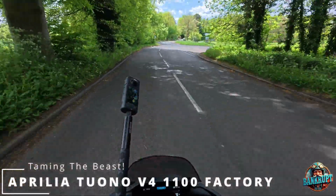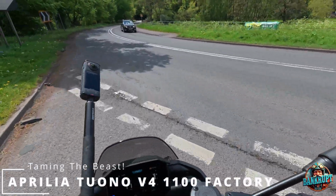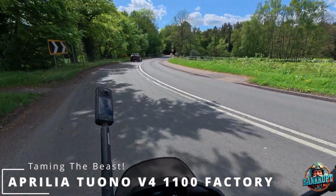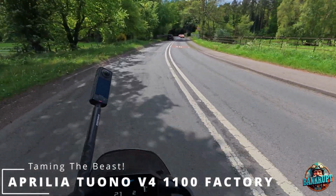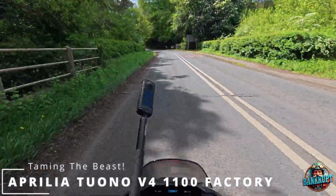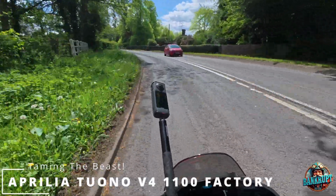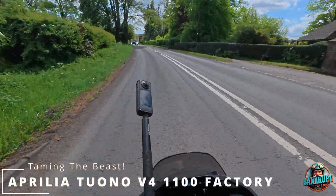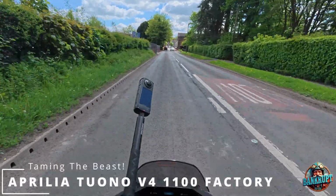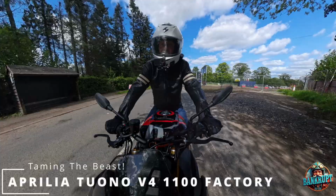There we are. There's the blipper down into second. Pull the clutch in for first. Let's wait here. Oops. I don't need to use the clutch. There we are. Go and treat yourself. Get in touch with the guys at the Pottery Centre, and they will sort you out and help you through your journey of motorcycling.